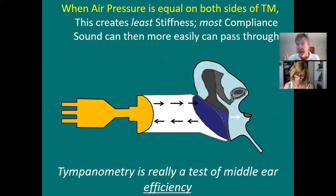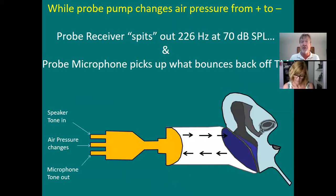Why? Because the middle ear is a stiffness dominated system, and stiff objects don't like lows getting through. Good, let's use a low pitched tone because we want the sound to bounce off the drum. If it doesn't bounce off the drum, we've got nothing to measure. All right, that's the story of tympanometry.